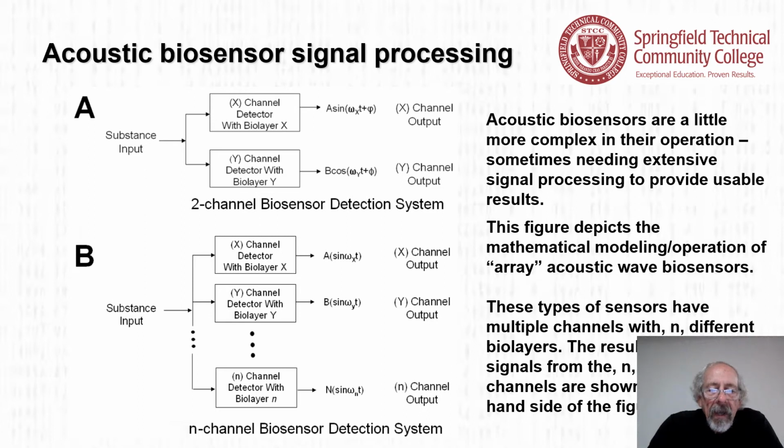Part B shows an N-channel biosensor detection system. Acoustic biosensors are a little more complex in their operation, sometimes needing extensive signal processing to provide usable results. The figure depicts the mathematical modeling and operation of array acoustic wave biosensors. These types of sensors have multiple channels with N different biolayers. The resulting output signals from the N individual channels are shown on the right-hand side of the figure.